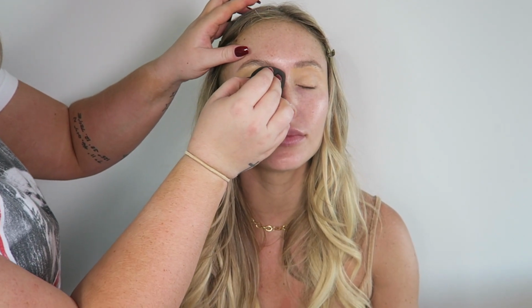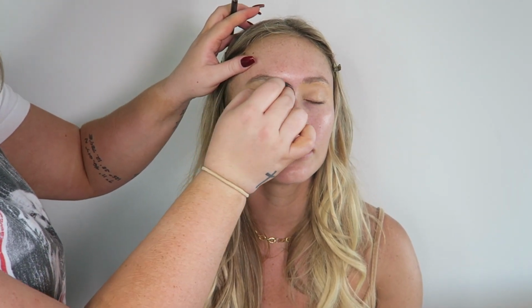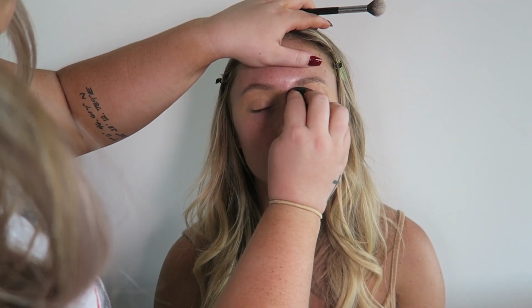And then after, I just take a beauty blender and I'm gonna blend that out and then set it with some translucent powder. My favorite's the Laura Mercier. I love Laura Mercier. It's so good.